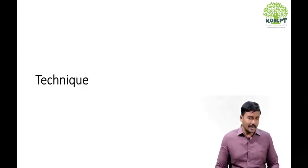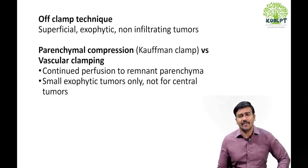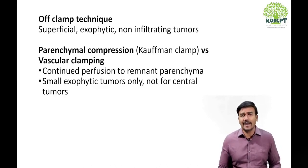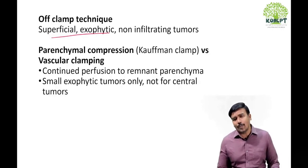What is the technique behind the partial nephrectomy? If possible, do an off-clamp technique, without clamping. For example, if the tumor is superficially located or exophytic, you need not put a clamp. You just dissect, open the Gerota's fascia and operate directly. That's called the off-clamp technique.